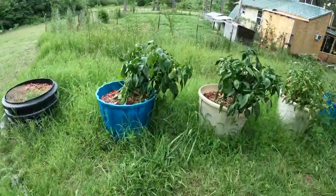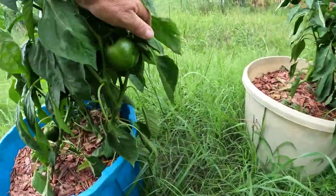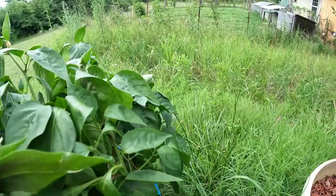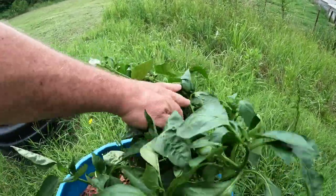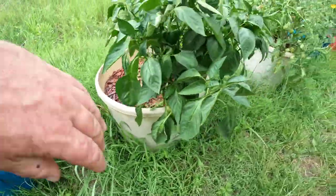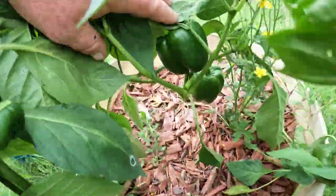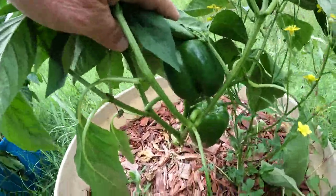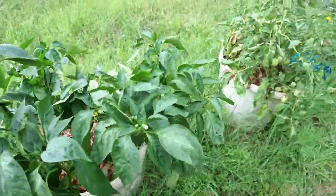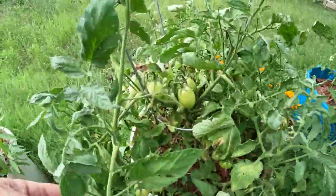Yeah, look at these. I gotta get this cut. I'm gonna step on a rattlesnake. Oh yeah, we're still getting peppers like crazy. I gotta get some of these picked off. I don't want them to struggle. I mean, they're not as huge as the ones you're gonna get in the grocery store, but they're good enough for me. Aromas are just going crazy.